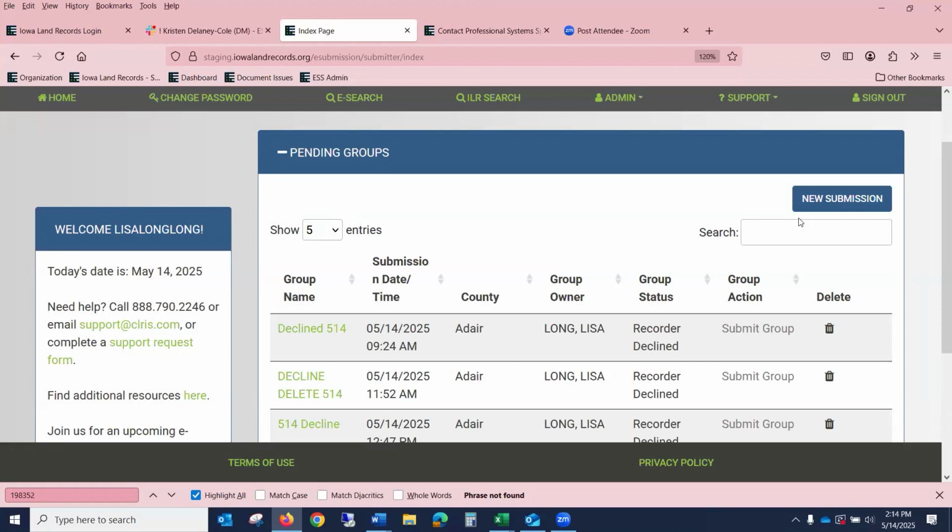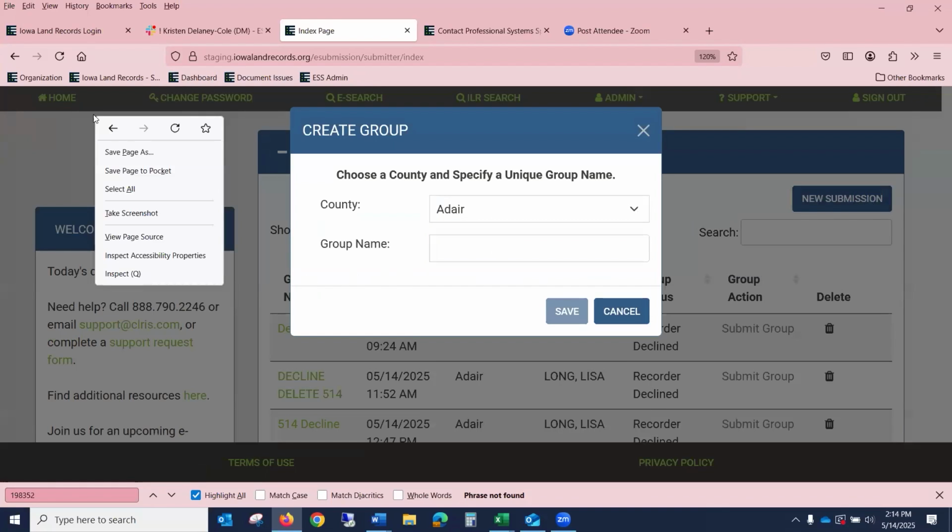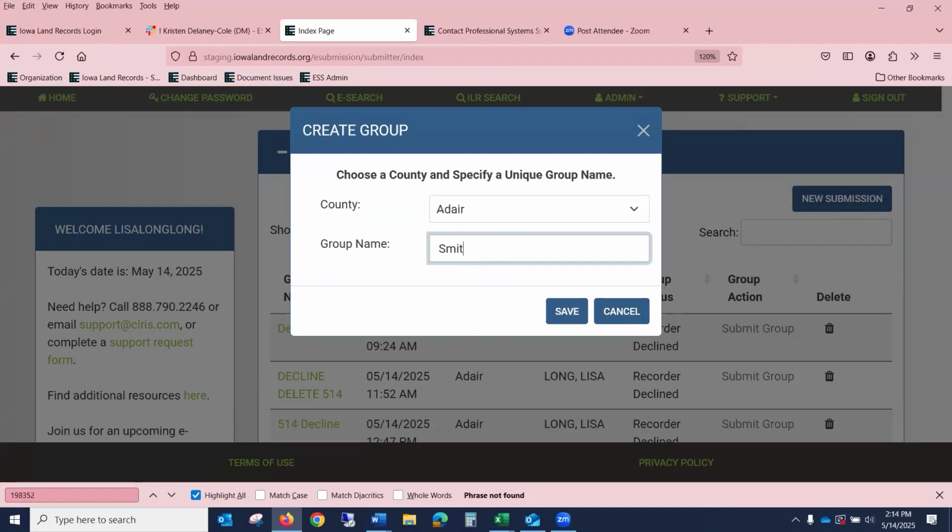So first step to submitting a document after you've entered your payment information is select new submission, select the county that you're going to submit to, and then name the group. And it's anything that will help you find it later. So it may be maybe a client name.